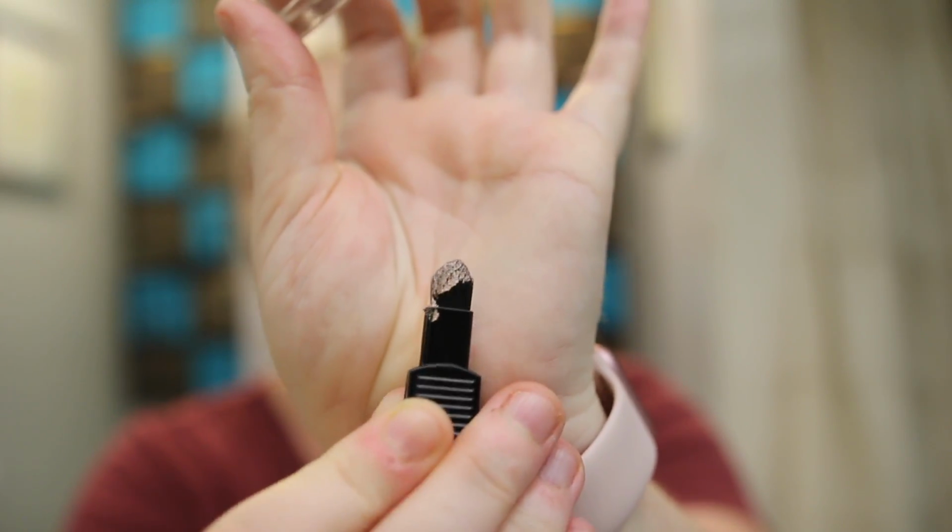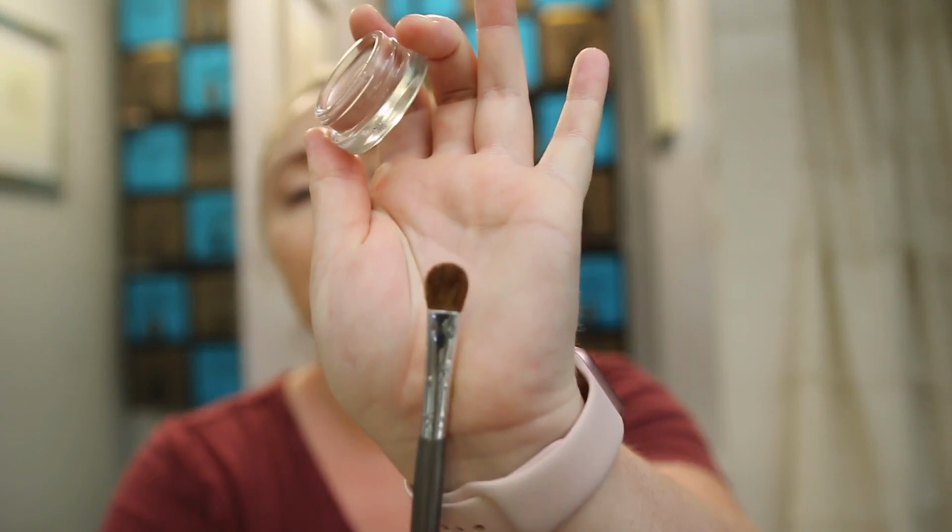Okay, I'm not going to try that. The brush is so small. I'm not sure if you can see that. It's so tiny that it's picking up product on the actual little stick. So I think instead, I'm just gonna grab a little flat brush. This is just a flat shading brush. I actually got this from Sephora, and I don't know if you guys have tried some of the Sephora brushes before, but they're actually pretty good. And I'm not so much rubbing as I am patting.